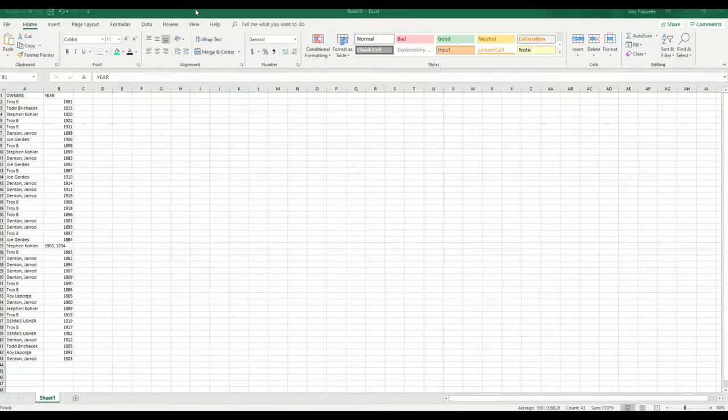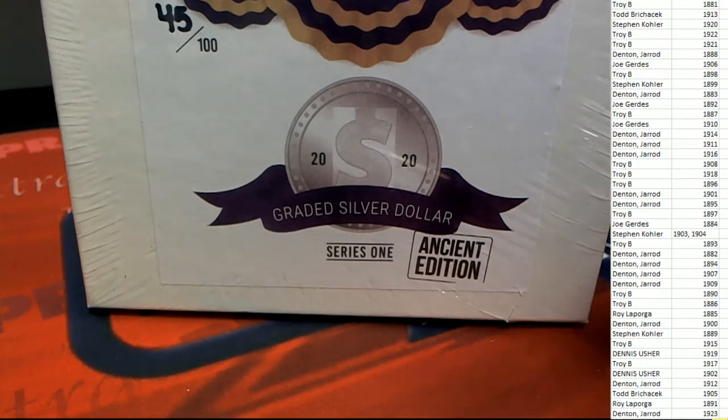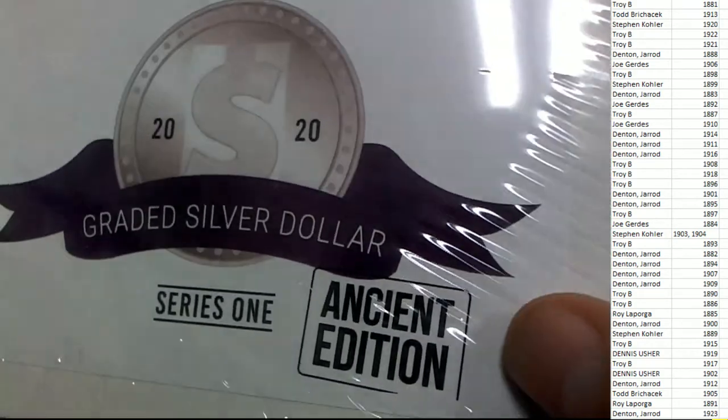By the way, you can see that everything matches up here, just in case you were wondering if anything got mixed up along the way. Everything does absolutely match up perfectly. I was just trying to get it to where it shows the year going down with all the owner names. But let's move on to the break, because I want to see what happens, just like you do. Instead of playing around with that, let's rip this open and hit something big in the ancient edition.